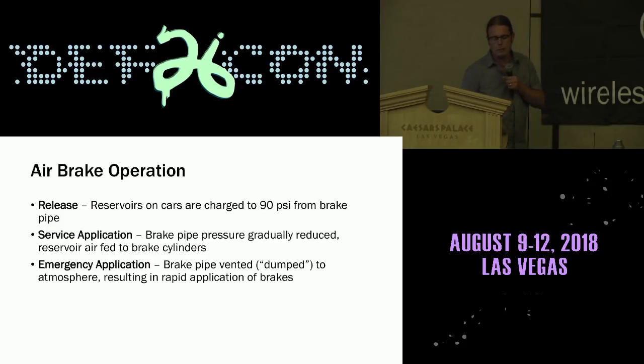So there are three basic conditions that are important in the context of this discussion. The steady state condition is when the brakes are off, the release condition. During that time, there's about 90 PSI of air being supplied by the engine to the cars. That charges up the reservoirs on the cars, so they're always being charged, sort of topped off.